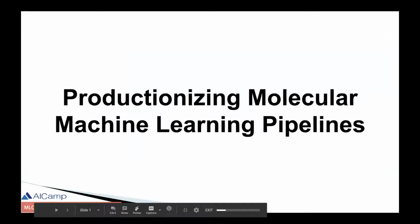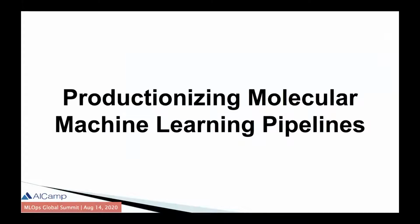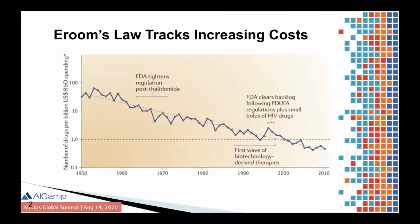I'm going to be speaking to you about productionizing molecular machine learning pipelines. Before we really get into the nitty-gritty of what this entails, especially since this is a space that is a little further from the usual machine learning applications, I thought it might be good just to provide a little bit of context. One of the biggest drivers for molecular machine learning really is therapeutic discovery.